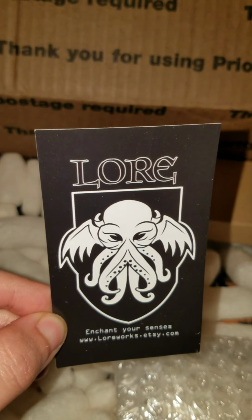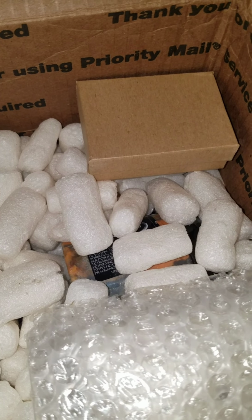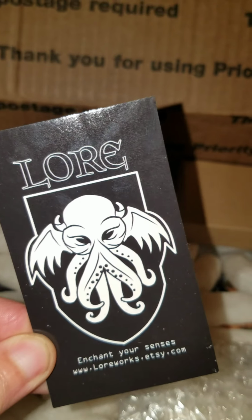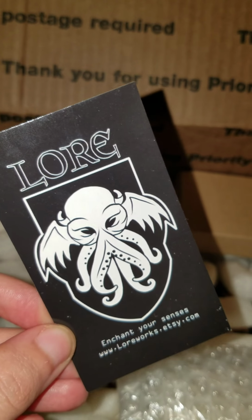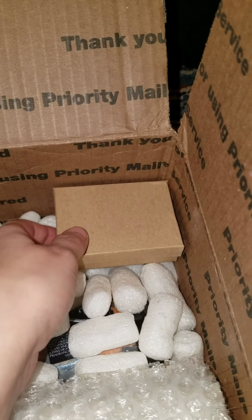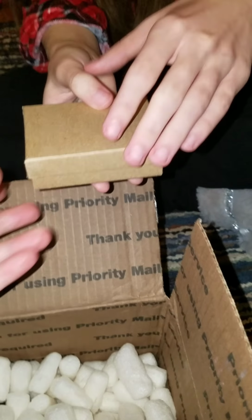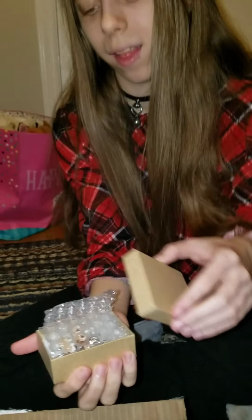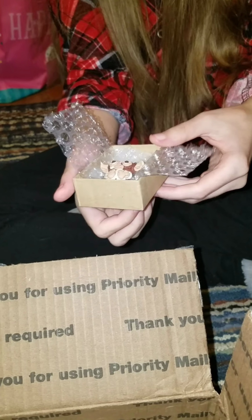So this is part two, and we're leaving off with the rest of the items in our order, and we're excited to get started with sharing the rest of our unboxing of Loreworks. So, here we have a cute little box, and there's a surprise inside that I ordered for me and Hannah to wear. If she likes it enough, I'm going to order her one.